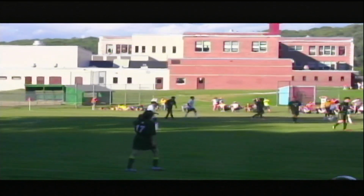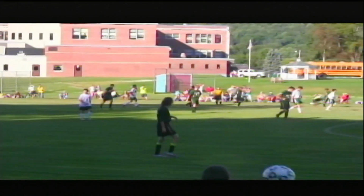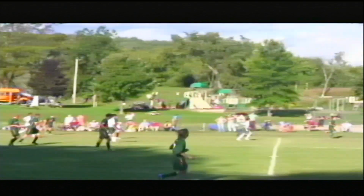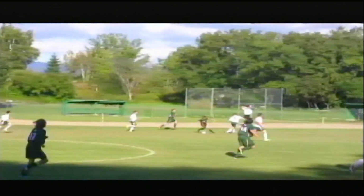Second illegal throw. You don't see those very often in a game. Both of them for the same reason. High school level, 2 guys, 1 from each team. Illegal throw because their back foot comes up.